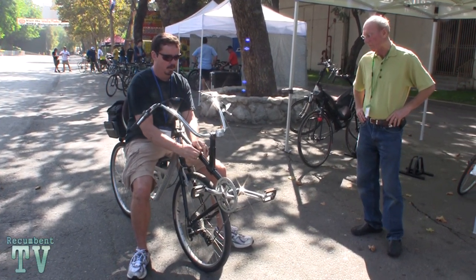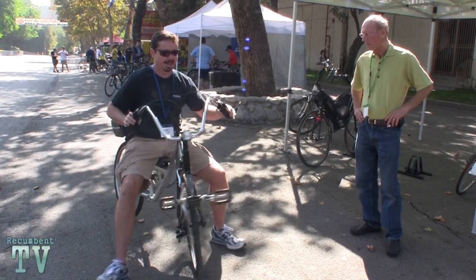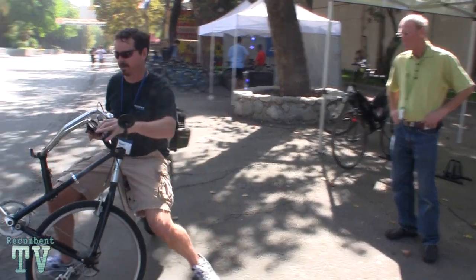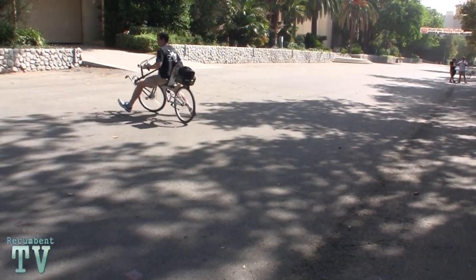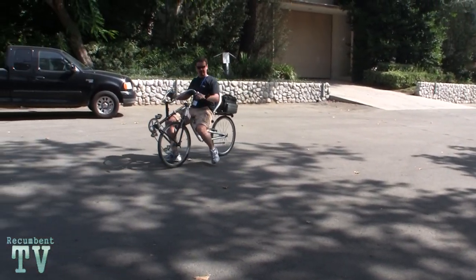Next, I'm going to have you walk the bike around, Fred Flintstone on the bike, and I want you to feel the front end. It's going to feel heavier than you're used to. So we're just going to walk the bike around. Let the front end swing around a little bit. And just feel that front end is heavier than you're used to.